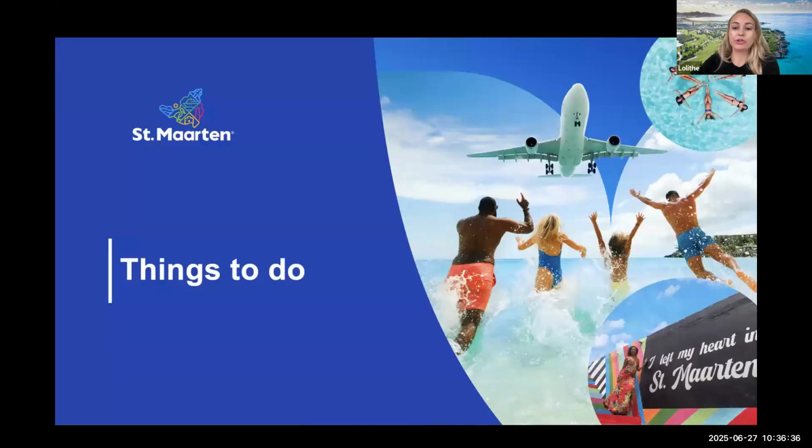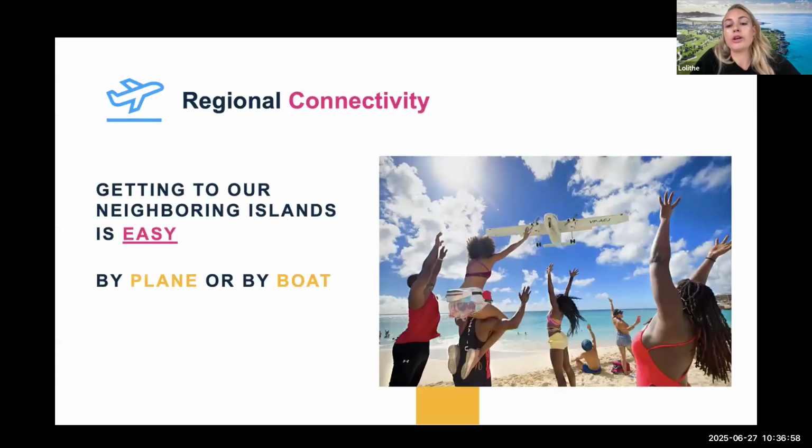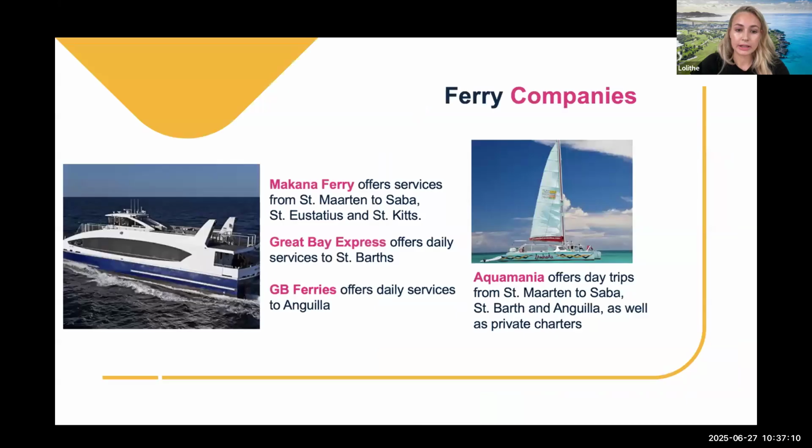So, things to do on the islands. Sint Maarten is a perfect starting point for island hopping, and it's also one of its unique selling points. From here you can easily visit the beautiful nearby islands like Saba, Statia, Anguilla, Saint Barth, Saint Kitts, and Nevis. You can travel to the islands with a very short flight or with a ferry, each offering its own unique experience. You can go by boat or by plane.